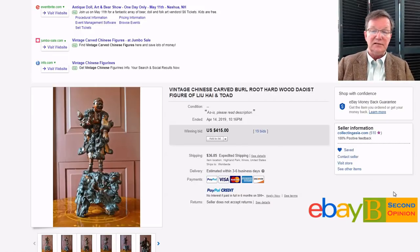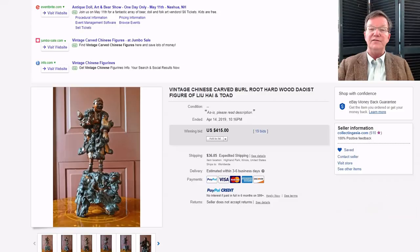$415. See, I didn't follow my own rule. Leave a bid. Man, I thought this thing would do just fine. And it was a wonderful carving. And $415 was a bargain, an absolute bargain for that. I think down the road, these carvings, these sort of traditional provincial arts are going to become heavily collected among Chinese collectors. That's a good one.